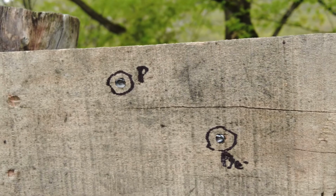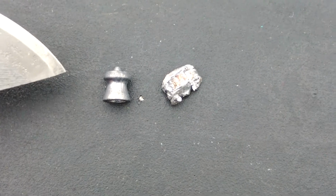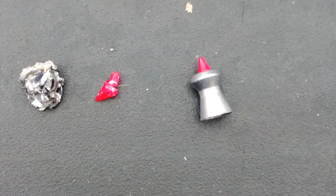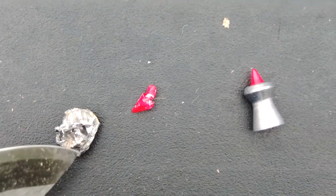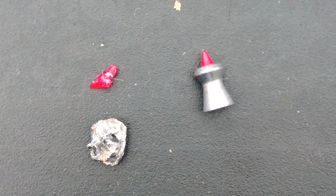Let's see if I can get these pellets out of here. So first is the Crosman Destroyer, a hollow point pellet, which also has a lead tip within that hollow point, and you can see how badly that deformed. Then we have the Predator Polymag, which went deeper into the wood. You can see here the actual lead part of the pellet is completely mangled, and the tip separated and penetrated even further into the wood. This is what the original looks like, and there's a comparison.